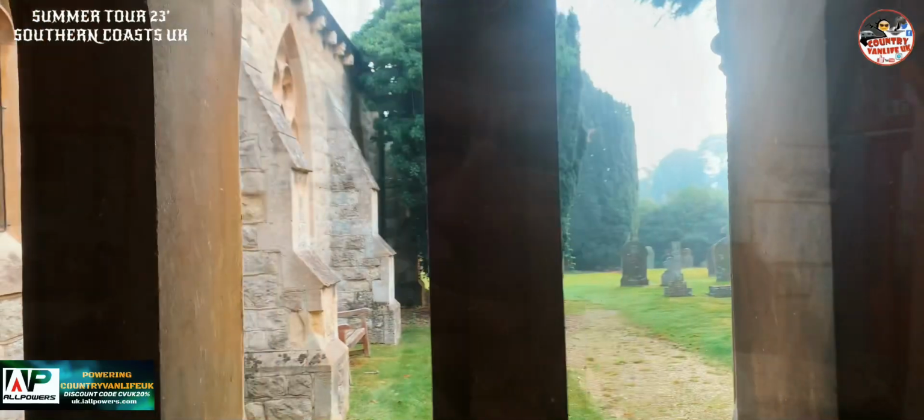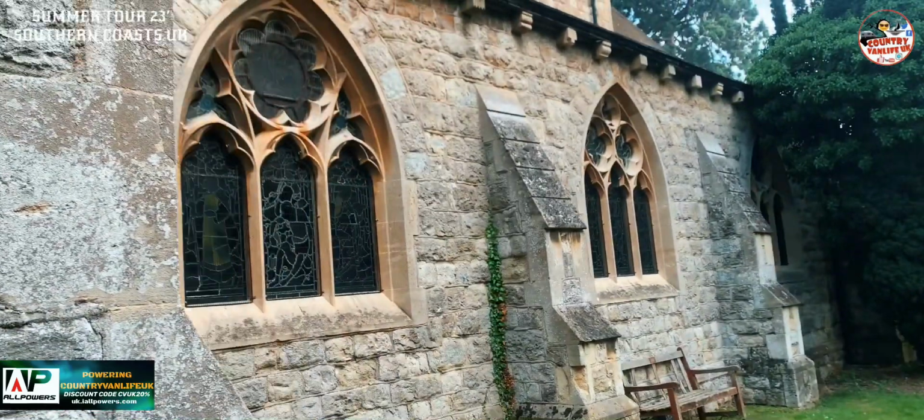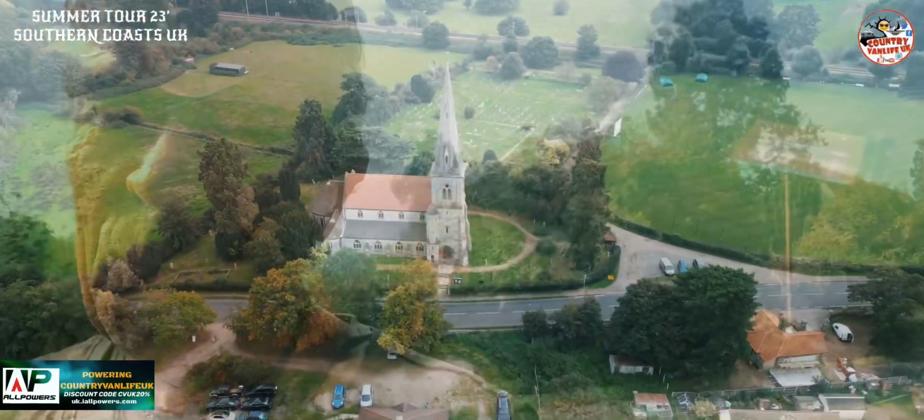Here you go, guys. Mistley and Manningtree. Lovely church. That's lovely. I love looking around churches, especially the older churches. That was a lovely church, that was. Must have been quite a well-to-do parish in the past, Mistley. Must have had some money, the older church. Right, guys, we'll crack on to the village.